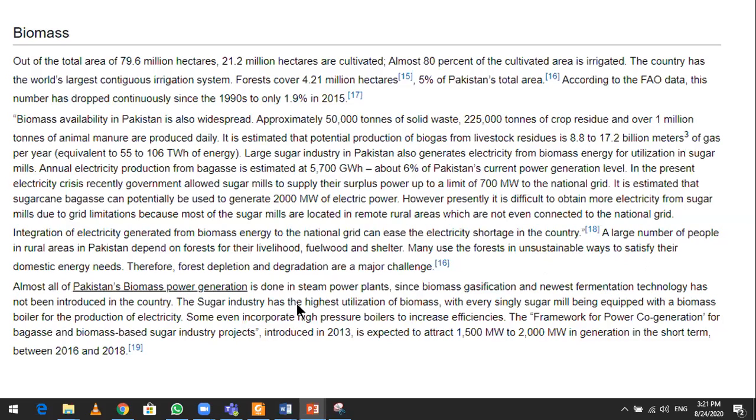The sugar industry has the highest utilization of biomass, with every single sugar mill being equipped with a biomass boiler for the production of electricity. Some even incorporate high pressure boilers to increase efficiency. The framework for power cogeneration for biogas and biomass-based sugar industry projects introduced in 2013 is expected to attract 50,000 megawatt to 2,000 megawatt in generation in the short term between 2006 to 2018. So that's all about the biomass.